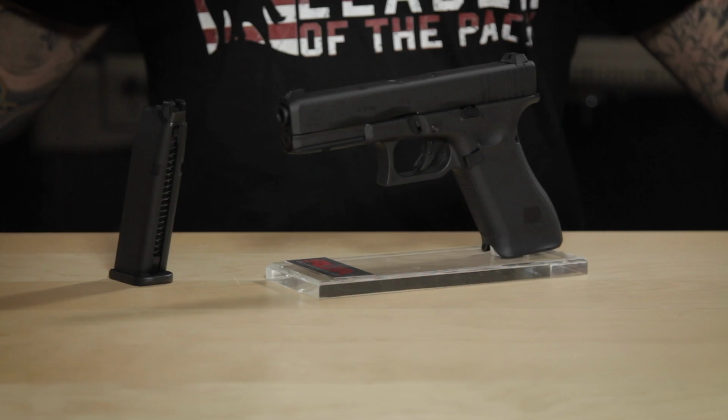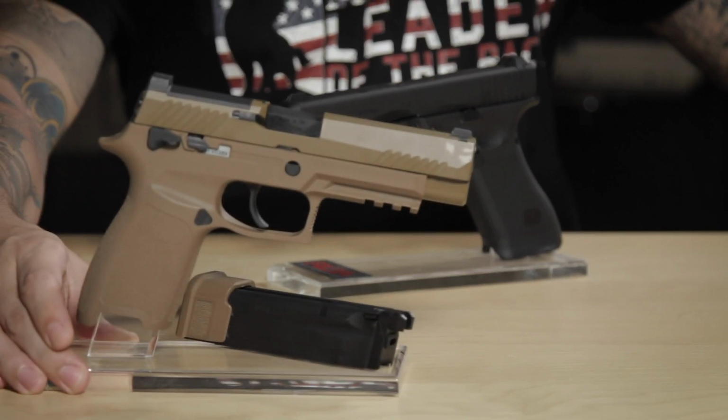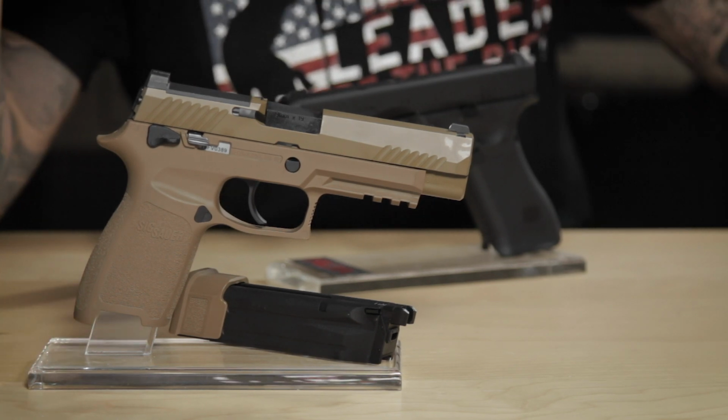A worthy adversary. We're going to pit the Glock 17 Gen 5 up against its prime real steel competitor. None other than the Sig Air M17. Well, the P320 M17. It's still got 17 in the name. Just go with it. Yeah, so I've had this guy sitting on my desk for quite some time, and it is a really great gun, and it's going to get a full review. So don't worry, it's coming.